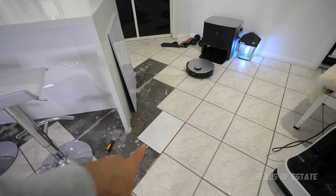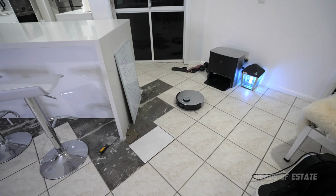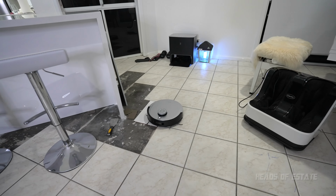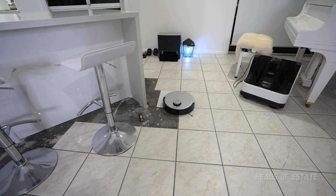Now there is a tile that is actually loose right there. And there's a bit of a no tiles just there. Let's see if he survives it. It's a bit of a Robot Wars going on. Now a couple of obstacles over there. Is it going to survive?